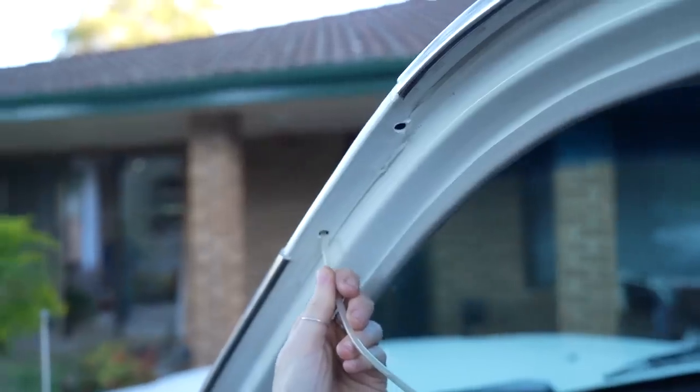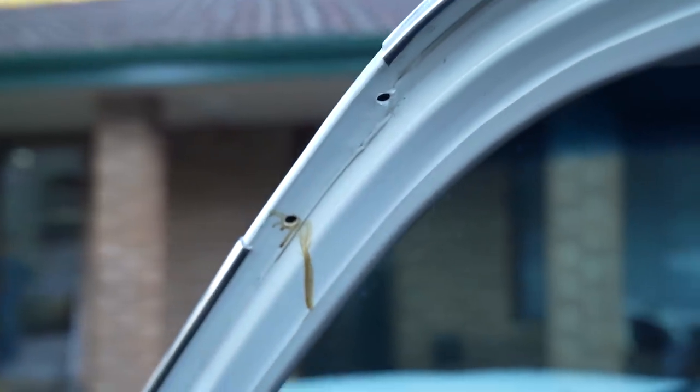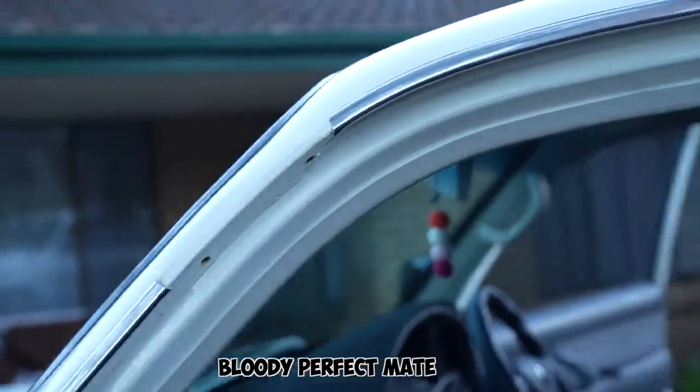So you just wanna spray a bit in the holes, and just kind of around it too, like on the edge of it a bit. Yeah. Wipe that bad boy down. Bloody perfect, mate.